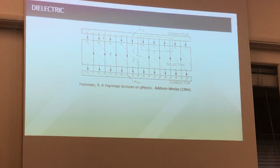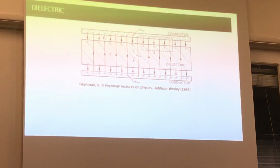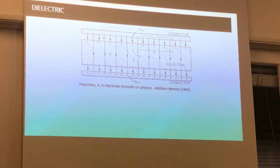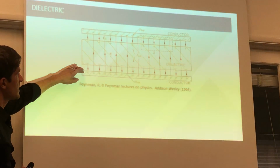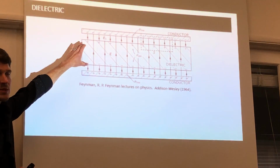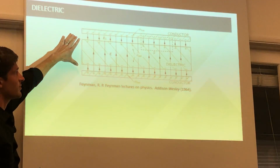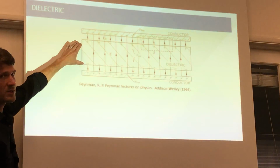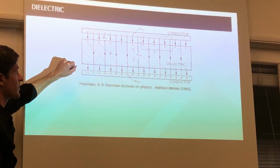So using electricity to deform materials, this is going back to high school or undergrad physics: a capacitor. A capacitor is two conductive plates, one on the bottom, one on the top, and then some sort of non-conductive material in between. Then you can apply a voltage to either side of the conductive plates, which will charge up the dielectric, and you can store energy on the capacitor.